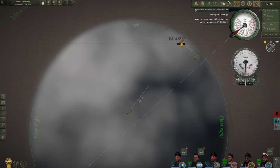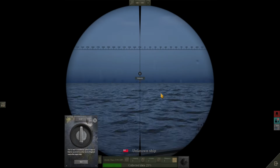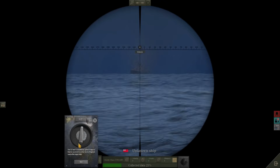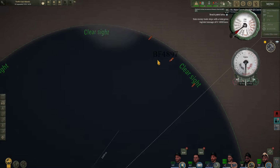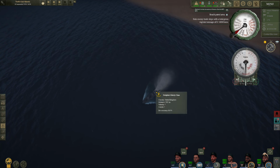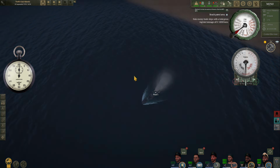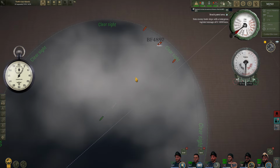Very well. We have the first contacts within actual visual range. Let's make some estimations. There. And let's begin taking measurements. Oh, they are sounding the alarm. I shouldn't be able to hear this, but yeah, you can hear that. So I guess that means that they are not going to be on a steady course, they are going to be zigzagging.